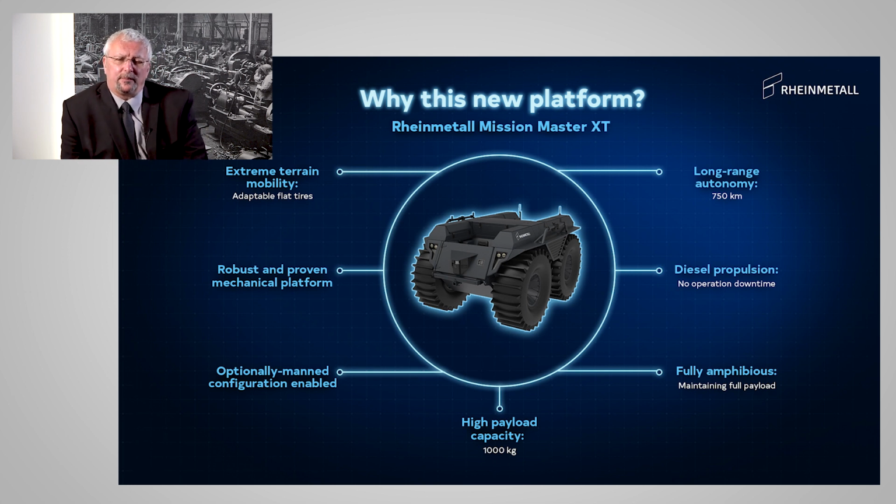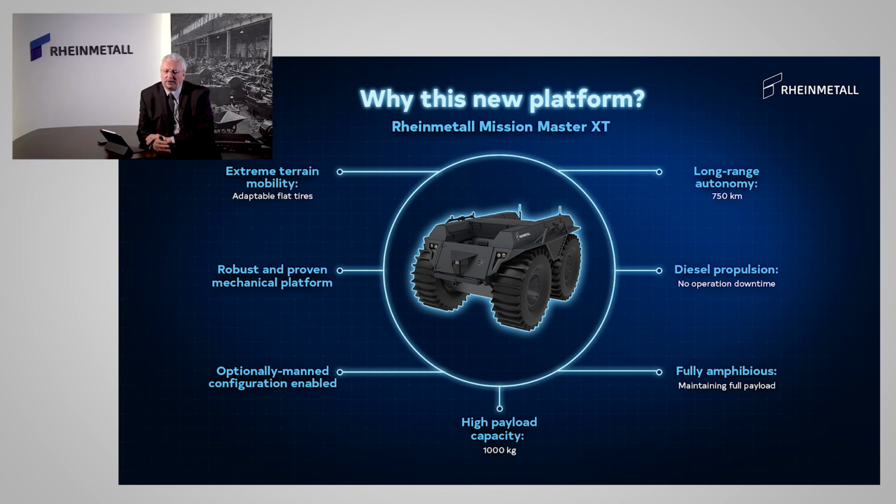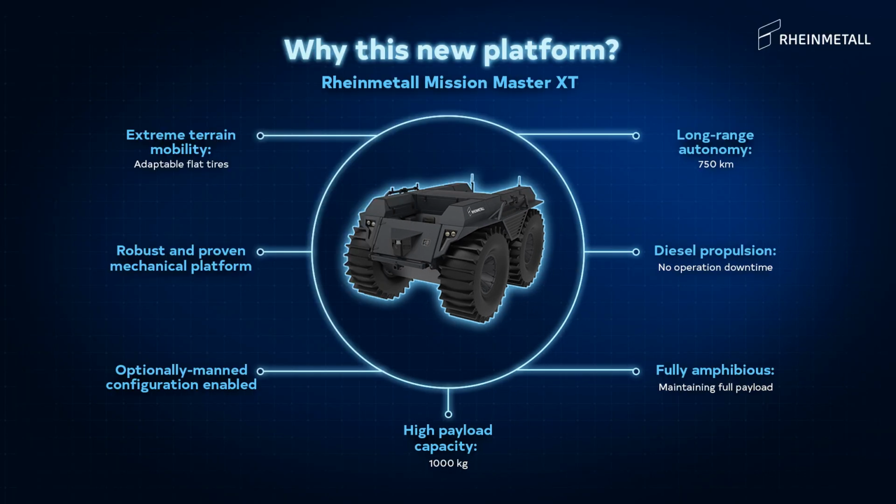In order to reduce also the in-service support or the maintenance of the platform, we went for fully diesel propulsion, even though we're now looking at providing a hybrid capability. But at this point in time, in order to reduce the logistics to support the platform, we decided that for a small sacrifice with regards to the sound signature of the platform, going with diesel propulsion was also simplifying drastically the mechanical aspect of the platform, which is also something that we worked on quite extensively. From a robustness point of view, the issue here was to reduce the downtime of the platform to the highest possible level.